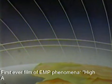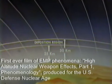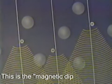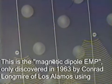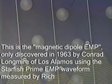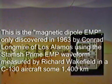Most of the prompt gamma radiation is deposited between 25 and 30 kilometers altitude. The air molecules are ionized, and the free electrons split off and start spiraling around the magnetic field lines. Each spiraling electron emits minute radio waves. All of the electrons exist nearly simultaneously, and the minute radio waves add together.